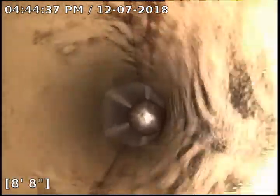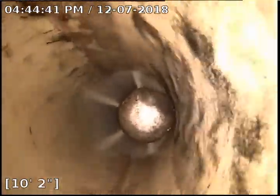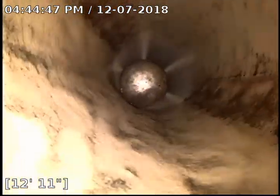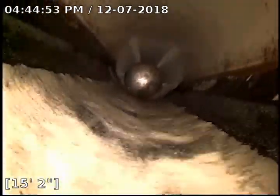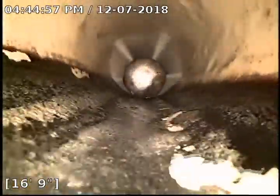Already run the jetter through here a few times. There are some sags in the line, some bellies in the line. So what we're going to do is we'll show those after we show that we've gotten the jetter all the way through here. So again, this is the end of the line clean out on the left side of building 28 to the clean out that exits the building in the middle of the building.